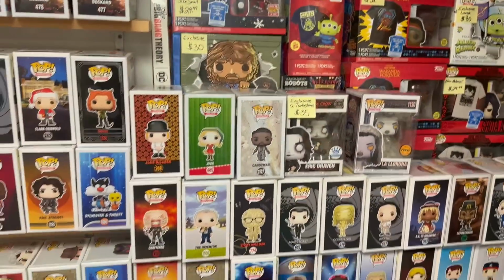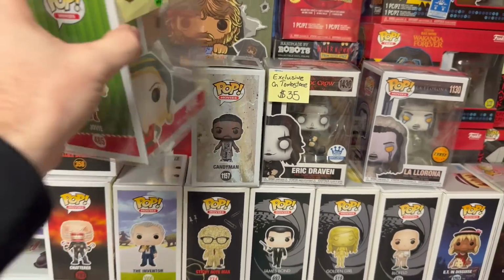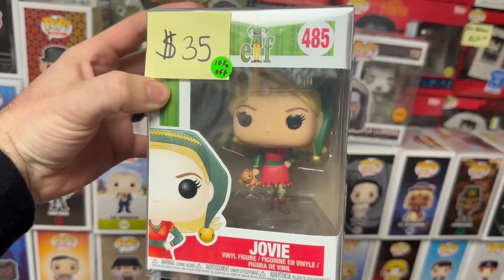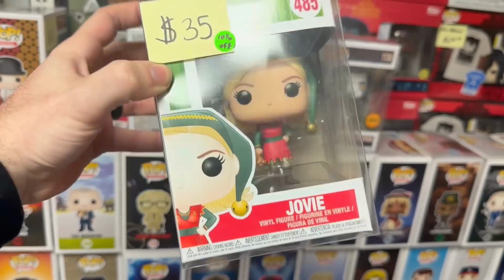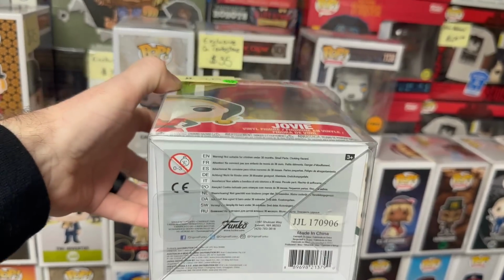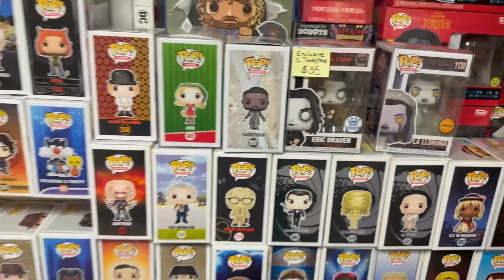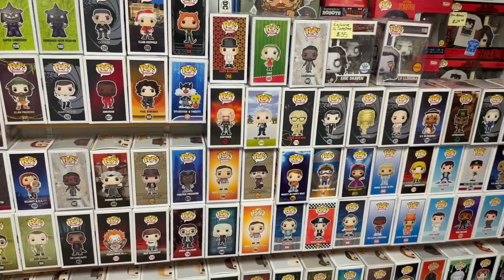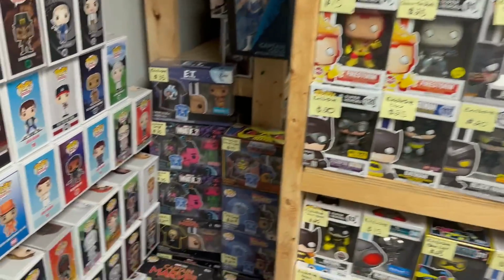This store is just jam-packed. I'm sure there's going to be some stuff that I totally just gloss over just because there's so many items. Check out Jovi here from the Elf movie. This is super cute. Coming in from 2017. That is an amazing pop. 10% off too, which is great, and definitely could be a great purchase for someone's collection this holiday season.